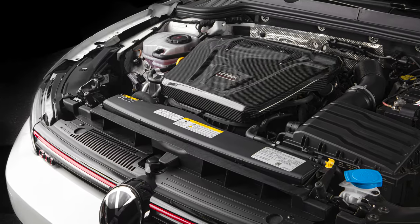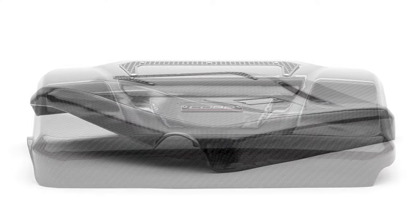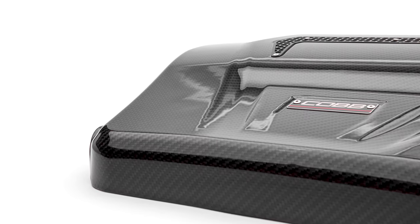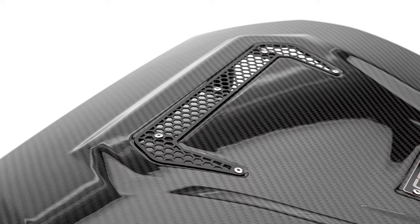This COBB Redline engine cover is complete hand-laid carbon fiber with a 2x2 twill weave pattern and has a nice gloss coating to ensure that it stays pretty over time. Plus, right in the center, you'll find the exclusive Redline series badge and this nice looking honeycomb vent to break up the large flat surface area.